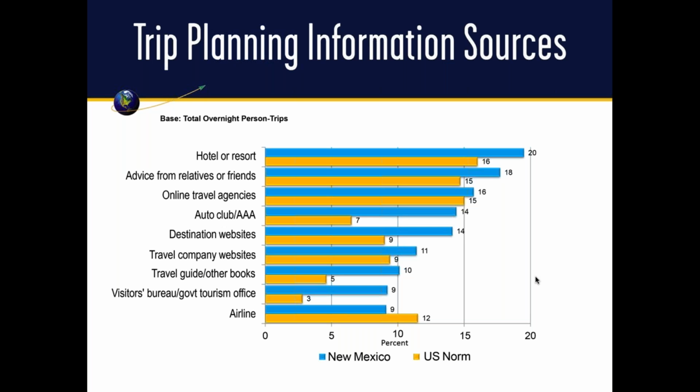But basically what we're trying to do is provide a really robust funnel system through NewMexico.org as a hook, and then to continue that user trip planning process through the funnel to the specific locations for really important information that they might be looking for in terms of specific destinations, specific attractions, or specific events.